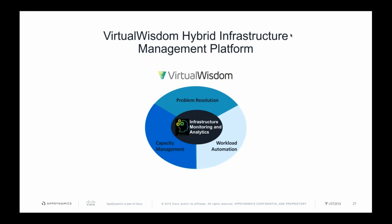And VirtualWisdom, which is the product you're using from Virtana, is really an infrastructure monitoring and analytics platform, and it's built to deliver three primary use cases. We talked about problem resolution as being the first stop on that journey, but then going toward workload automation and ultimately capacity management, and how workload automation and capacity management play hand in hand, because if you do those two right, you don't have to go to problem resolution.